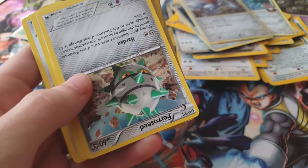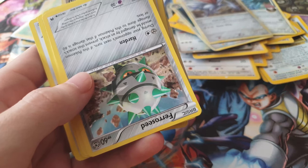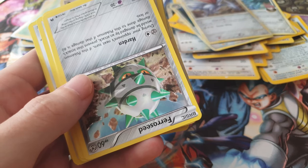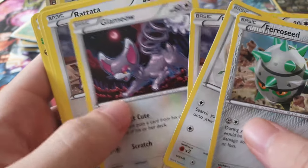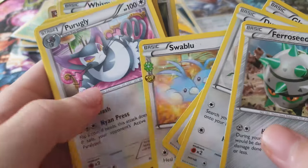Right now, when I finish the video, obviously I'll look into these potential fake cards. I know some of them are gonna be fake, 100%, but some of them might not be. So we will see. Any more cool ones? Oh god.